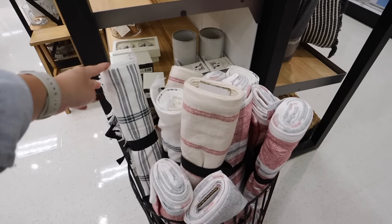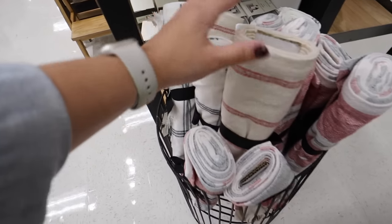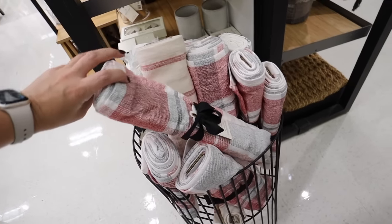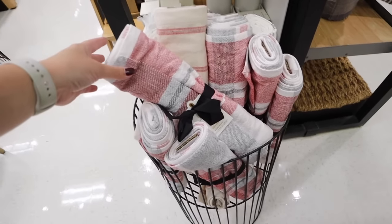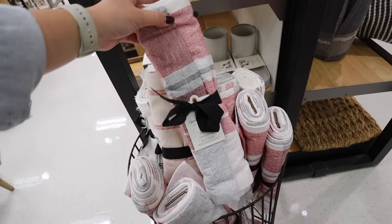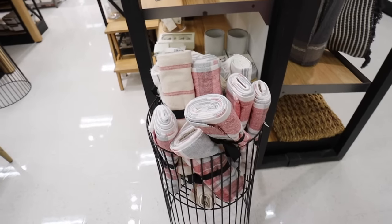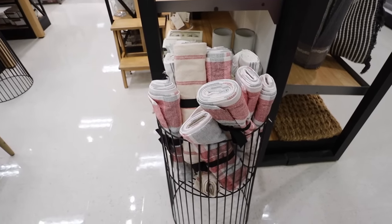They have several different table runners. They have the green plaid stripe. They also have the red ticking stripe, and the festive plaid table runner. These are all the traditional table runner size, so they are 72 inches. I do believe online you can find the oversized. So if you are needing a longer table runner, they do have that option as well. Each of these are $16.99.